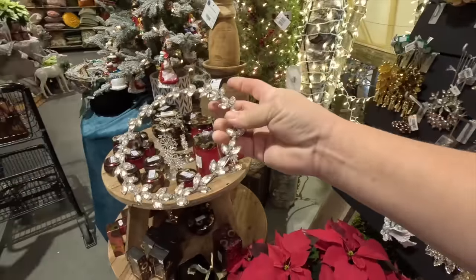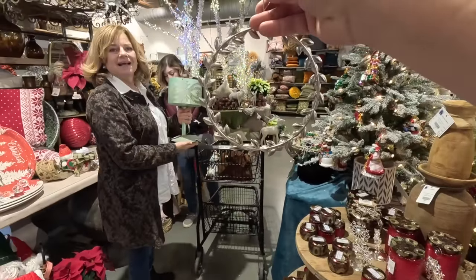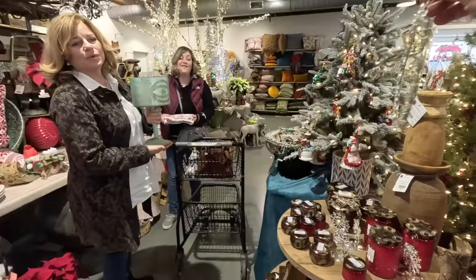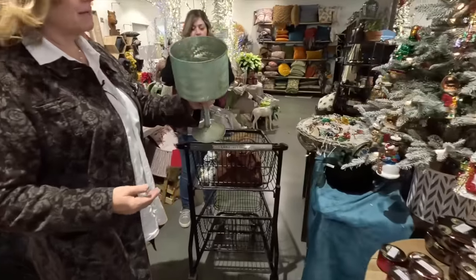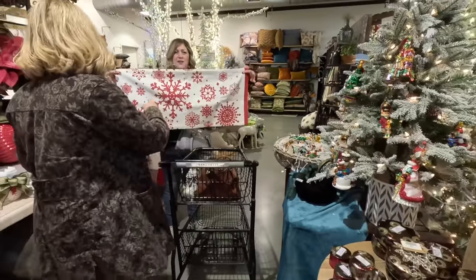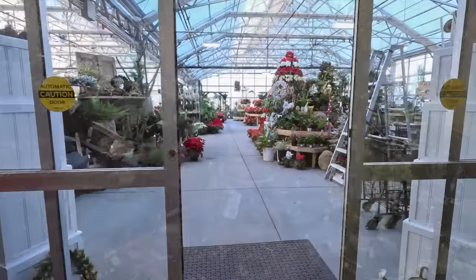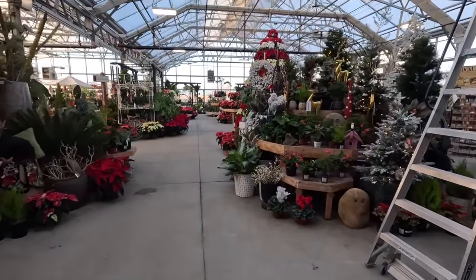Oh, look at these. I love this. Isn't that pretty, like a laurel wreath? Is this for a candle? That's pretty. Or you could do it as a planter, too. Look at that runner. I like that. Oh my goodness, and it feels nice.